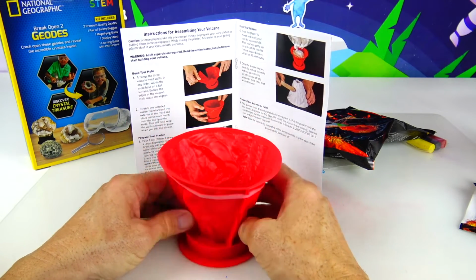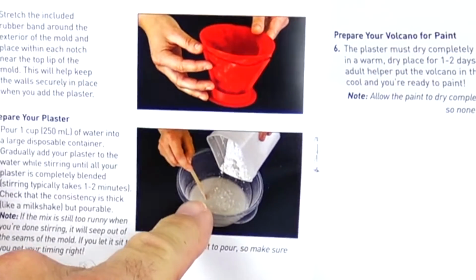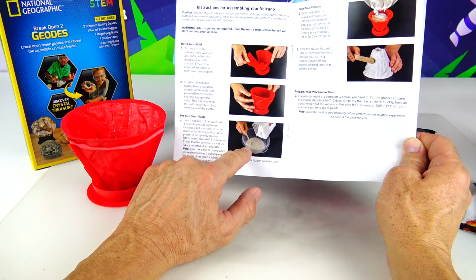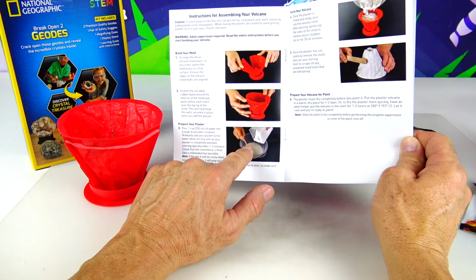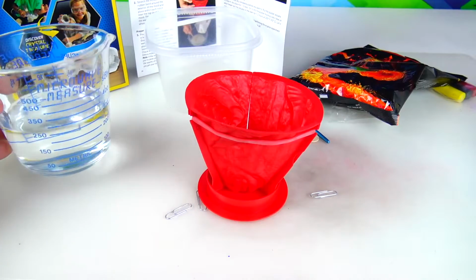All right, so let's get the plaster. So what we need to do now is get some water in a throwaway container, because once we mix this plaster inside a container, the actual plaster will stick to the container, so you want to make sure it's disposable. Try not to use any of Mom's kitchen stuff because it may get destroyed. All right guys, so I have my throwaway container and my cup of water.